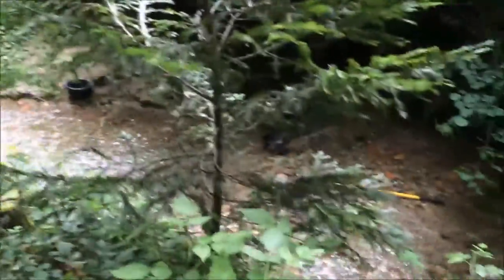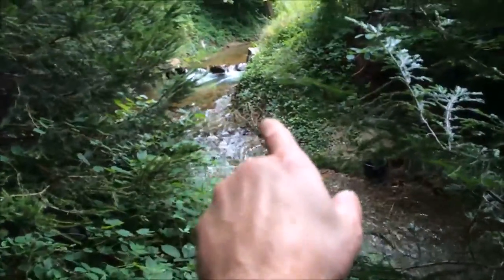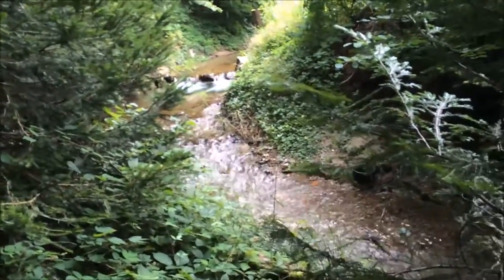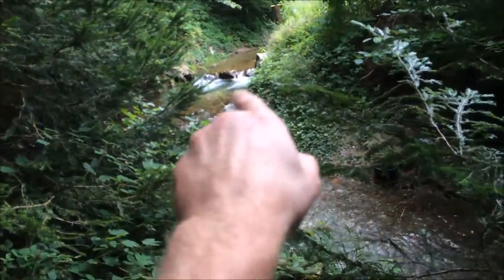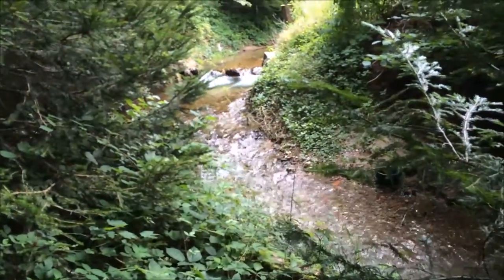It depends how much we get. Be interesting to see how much I pull out of that today. It will also be interesting to see how much I pull out of there later. I'll try and get 10 buckets through there, but I'm going to have to build a little bit of a diversion for water to get it around me, because it's a bit fast up there.